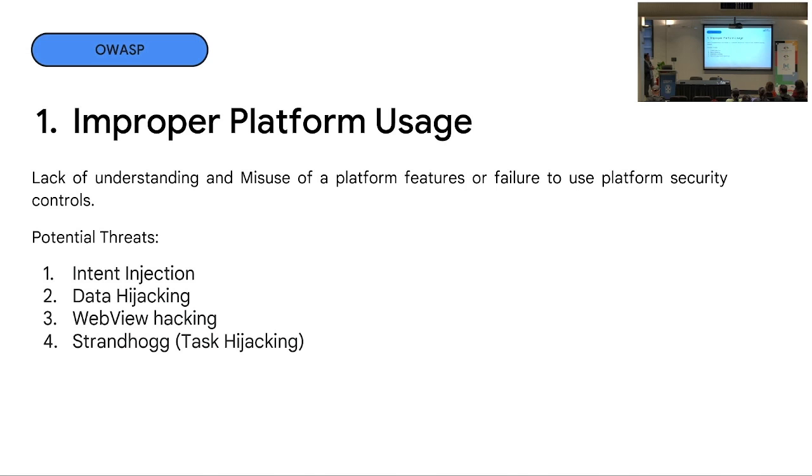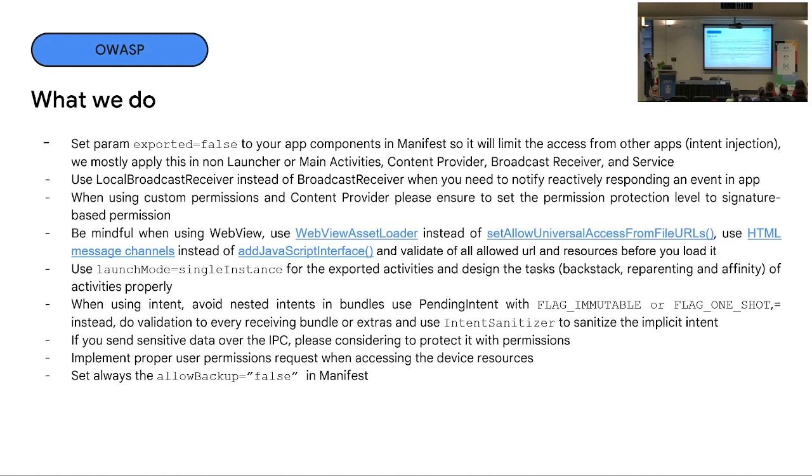Compared to the previous vulnerabilities or threats, it would be intent injection, data hijacking, web view hacking, or StrandHogg. So what we do, first, we set the exported param to false on your app components in the manifest, so it limits access to our components from other apps. This is the reason why we set components like activities, which are not publicly accessed from other applications, to false. We do a similar thing for services, broadcast receivers, or even content providers.